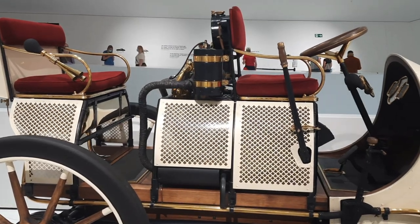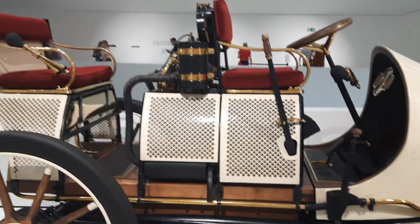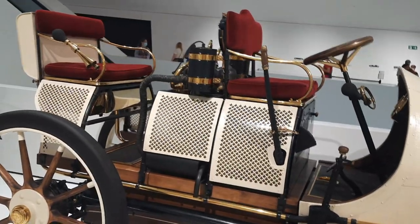This is the first petrol and electric hybrid car. So beautiful.